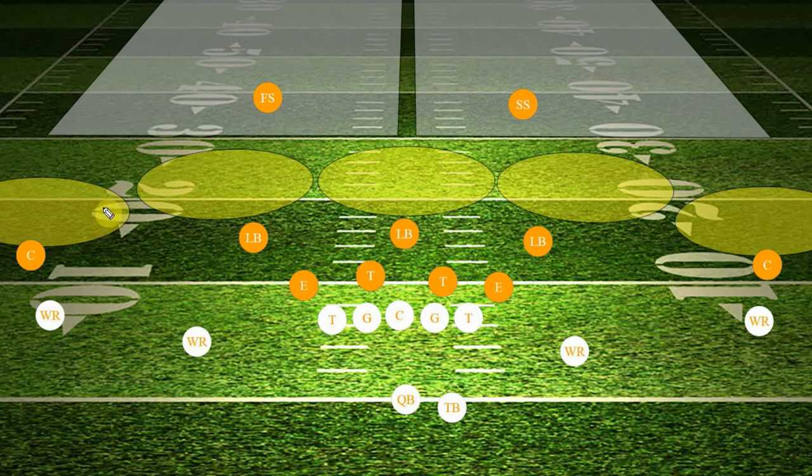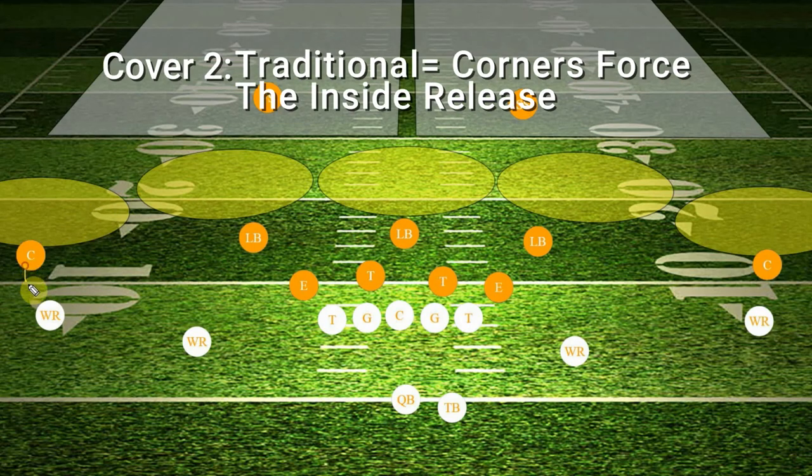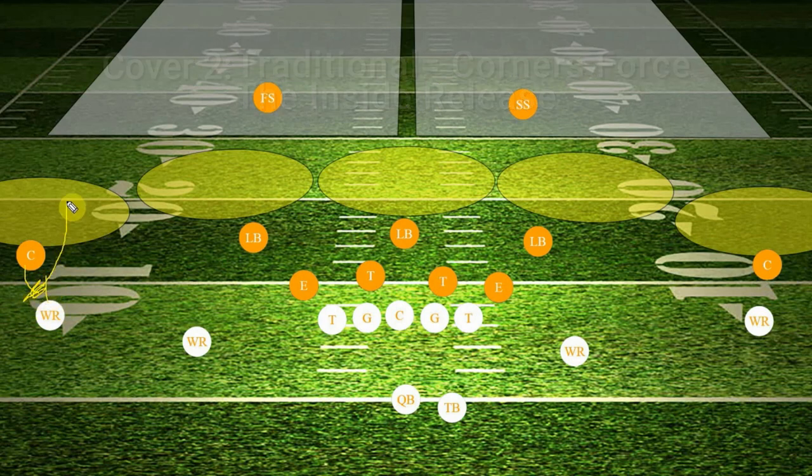So let's talk about assignments in Cover 2. Traditional Cover 2, the corners are going to force inside release from these outside receivers. They traditionally would wall off that outside and force these guys back in because they're trying to force these routes and funnel them into their safety help. So both sides of the ball, corners would force inside release. Now, some teams have gone away from that, and we'll talk about a little variation on that, but they would force inside release. Then, from your linebacker position, outside linebackers hook to curl.